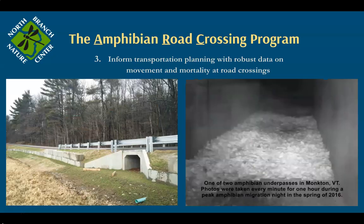Here's an example of a project in Moncton where data collected by volunteers helped secure grant funding and, working with partners, develop this underpass, which allows amphibians to move underneath a busy road. The video will show the underpass in use as hundreds of amphibians move safely underneath the road.